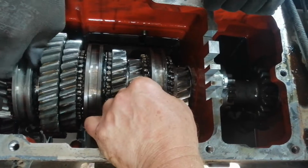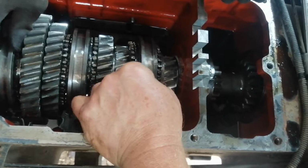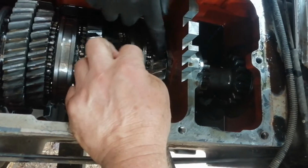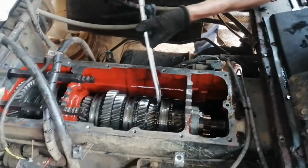That should, when them cogs line up, that should slide across. Yeah. It is doing now, look. So that's the synchro mesh, and you've got to. That should come right over to that, shouldn't it? You'd think.